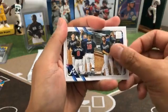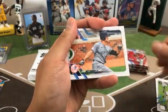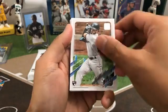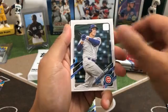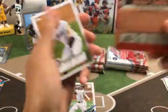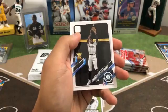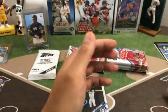I got a Braves team card, Twins team card, Colorado team card, Brett Gardner, Austin Meadows, rookie Eddie Alvarez for the Marlins, Luis Castillo, Anthony Rizzo, a Brady Singer rookie, 86 for the Royals, 52 Stephen Strasburg, Jonathan Daza, Kyle Lewis, Gold Cup, Stephen Vogt, and Trea Turner.